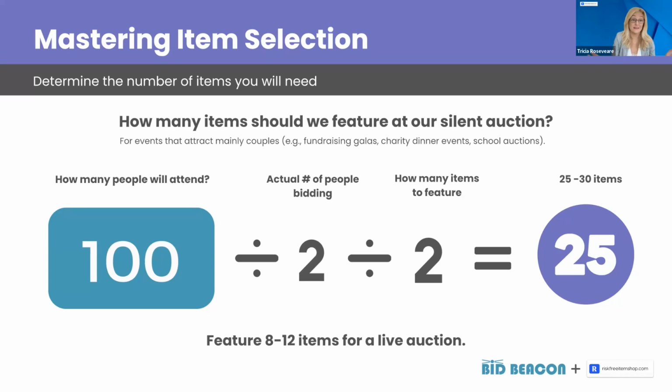And you can obviously scale this up and down. Live auction items, I'm talking like an auctioneer type thing, we recommend not going above 12, because you want to make sure that you keep your audience excited and engaged, whether or not they're part of that live auction. These are typically higher ticket items. So this is just a nice ratio to think about.